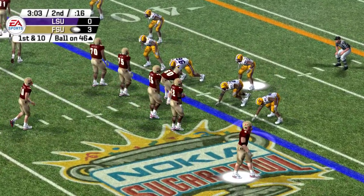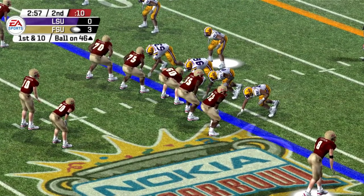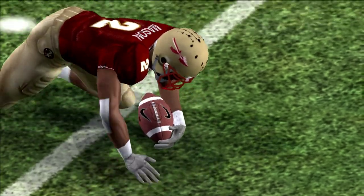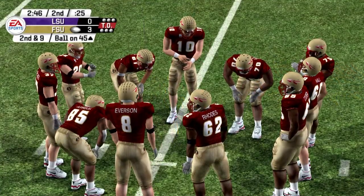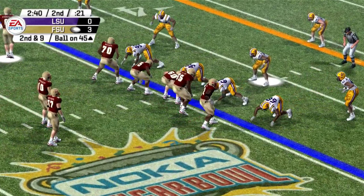Florida State comes out in the shotgun. He drops back, steps up, throws, and they make the stop. He caught it, but the reward was minimal. I don't know, Brett. I don't know what the quarterback saw, but hey, at least it wasn't a sack or an interception. It's second down and nine to go, and this is the fifth play of the current drive.